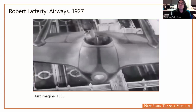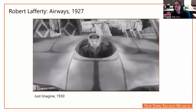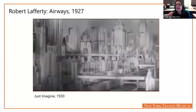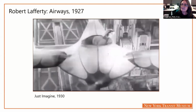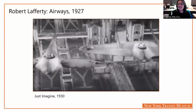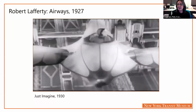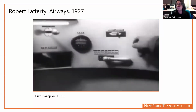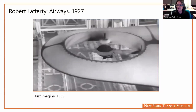The notion that we would be in private flying vehicles as well as driving cars is really quite interesting when you think about it. Flying in airplanes was not a common experience yet. It's still relatively new technology. Scientific American magazine had a section in their publication called Learning to Use Our Wings. It was so new. Pilots themselves were larger than life figures.